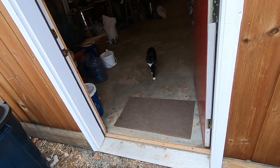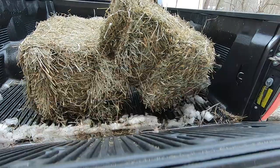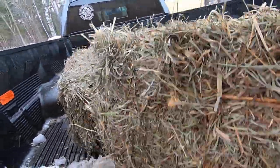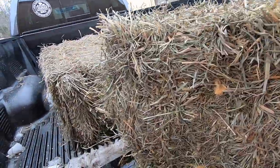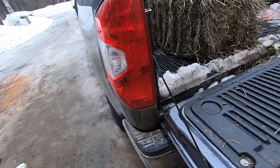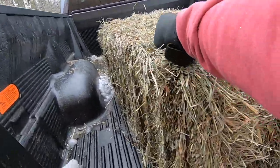Here's your cat. Oh, hi, cat. I think the goat should really like this hay. This looks nice. Did you fall? No. Okay, good.